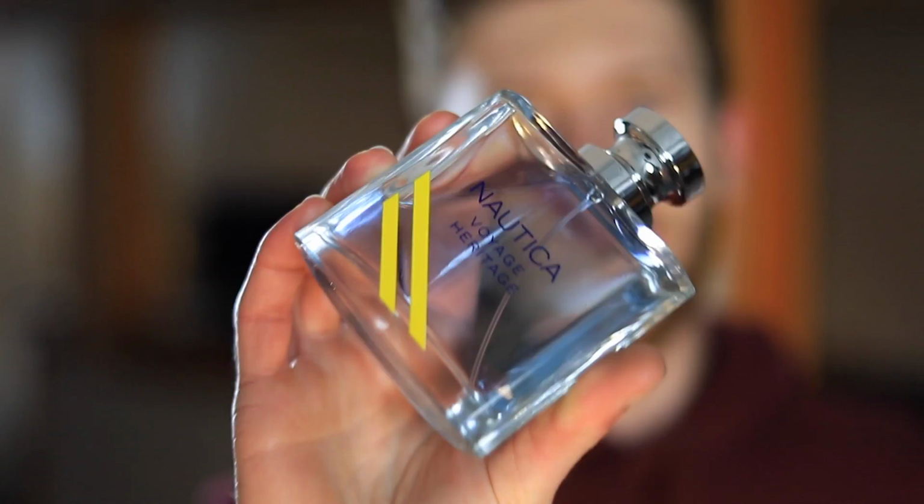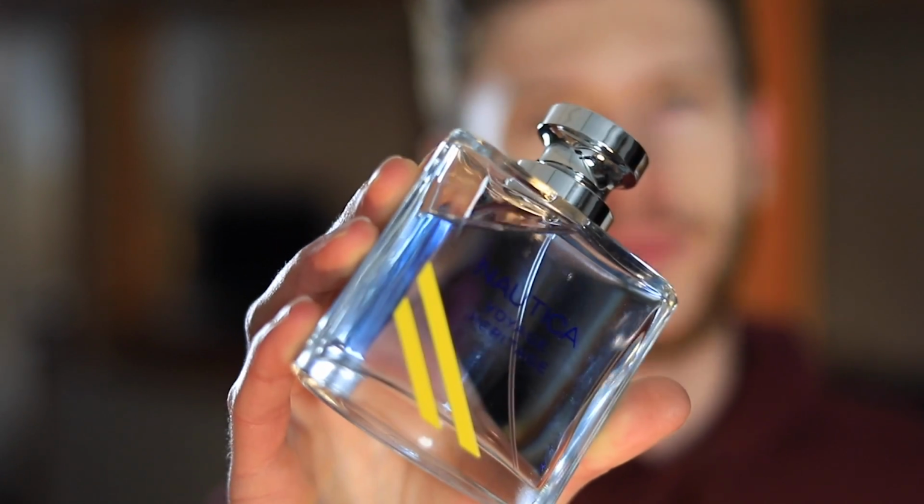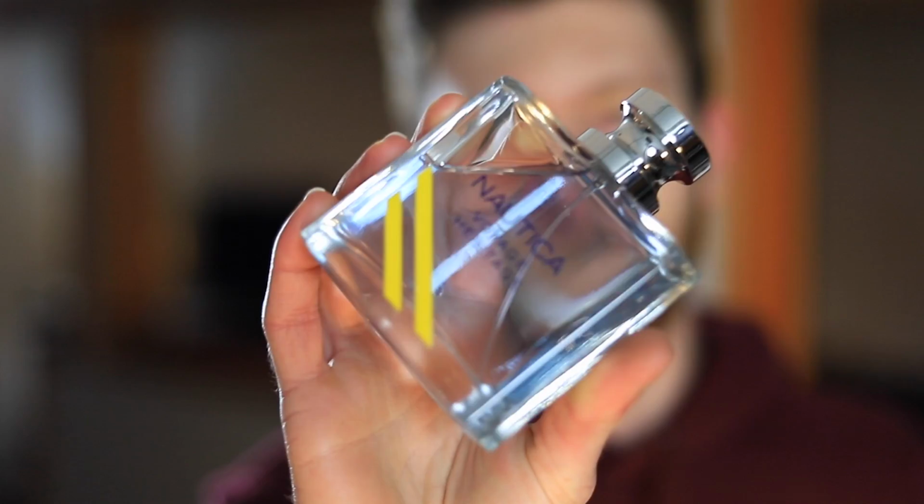Starting off with the first fragrance on this list, Nautica Voyage Heritage. If you weren't looking at the screen to see what bottle I had, you might have been thinking, is this dude out of his mind? The original Nautica Voyage on this list? I had to do it. No, we're talking about the Heritage version here.